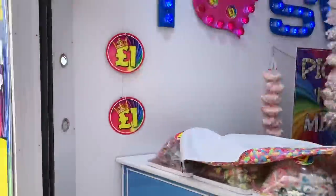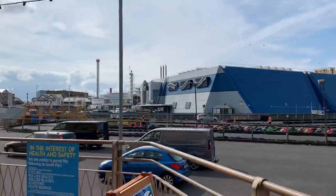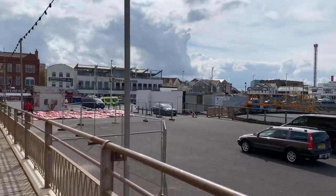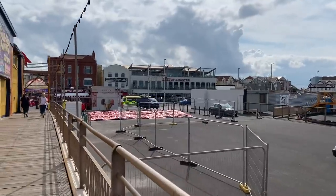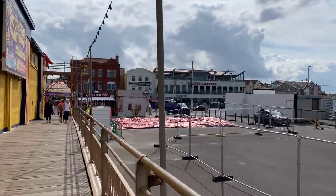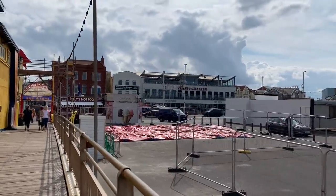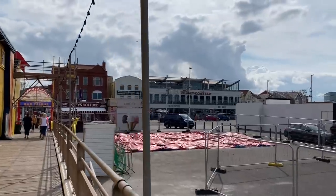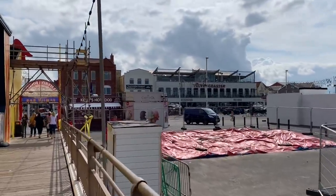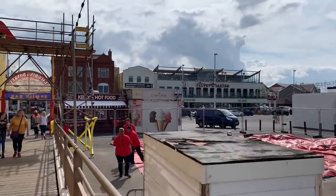These covers are good as well that they've got on them all. I noticed them on the fudge stall. They've got clear domes over the top of them so that people can't touch them, which I think is a very good idea. So I think actually, people, we might indulge in an ice cream when we get to the end of here. We might complete our morning on South Pier with a little bit of light refreshment.